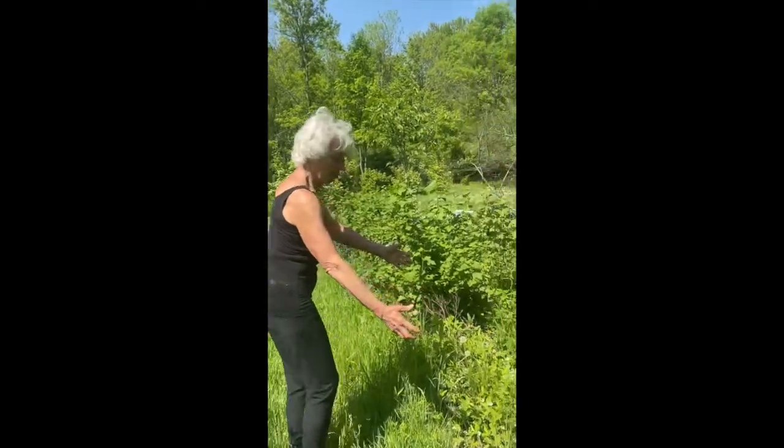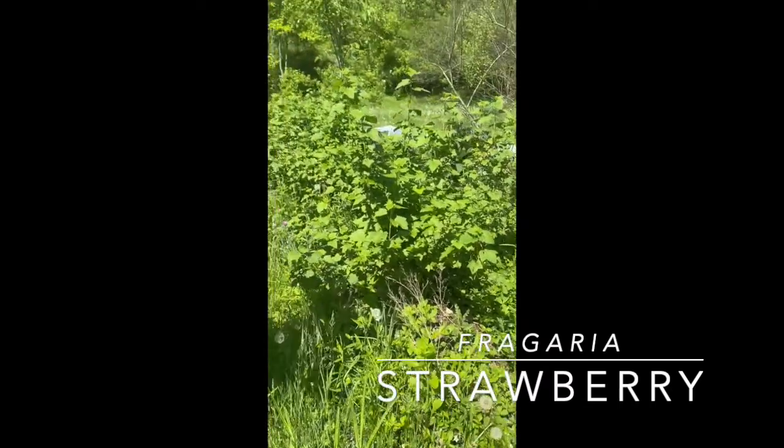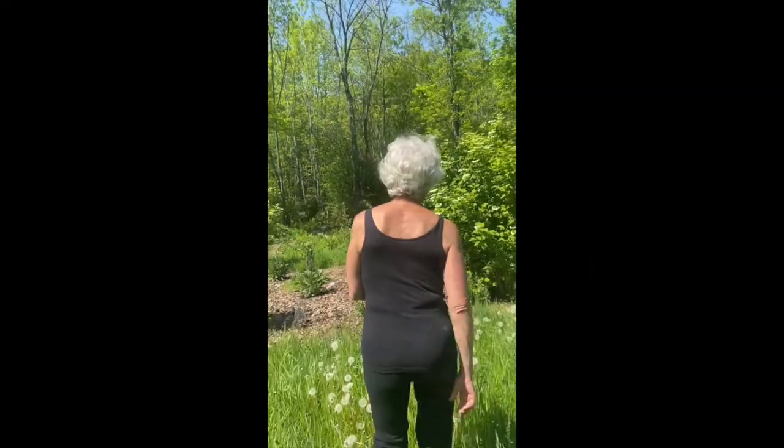Well, these are wild strawberries, by the way. I just let them come in and take over my bed as a ground cover, and they'll be producing berries next month in June.